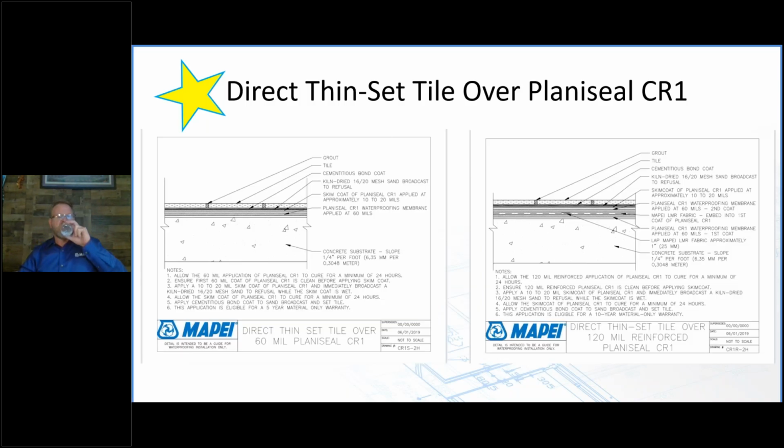Now this is something we're really excited about. This is a great application for CR1, really great application, finding its way, I think, into more and more projects. This is a design that allows for thin set tile to be placed directly on top of the waterproofing without the use of any drain board. So what this does, it not only simplifies the outdoor flooring system, but it also greatly reduces the thickness of the system where that's a concern, such as a doorway opening out onto a balcony where you only have so much clearance after you put your tile and everything. You don't want the waterproofing taking up a lot of height there.